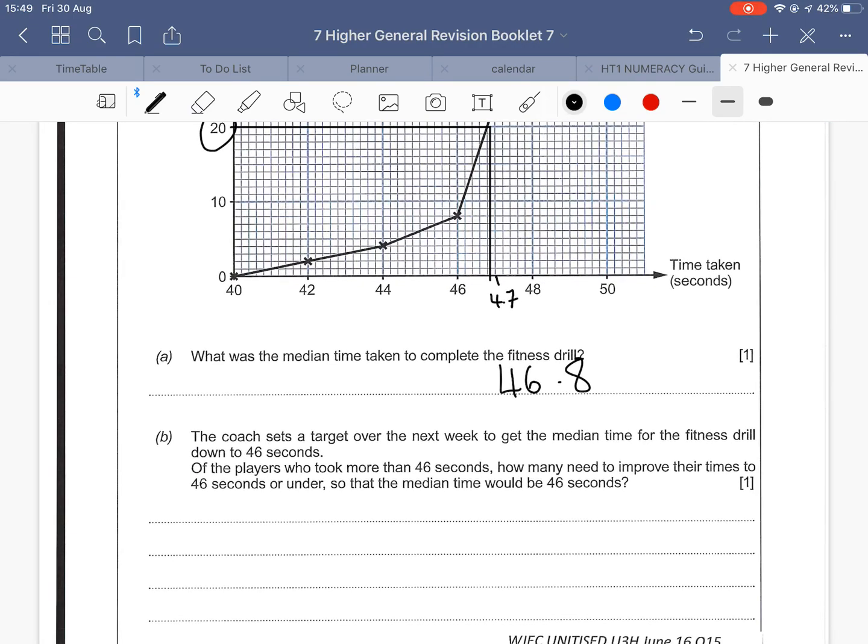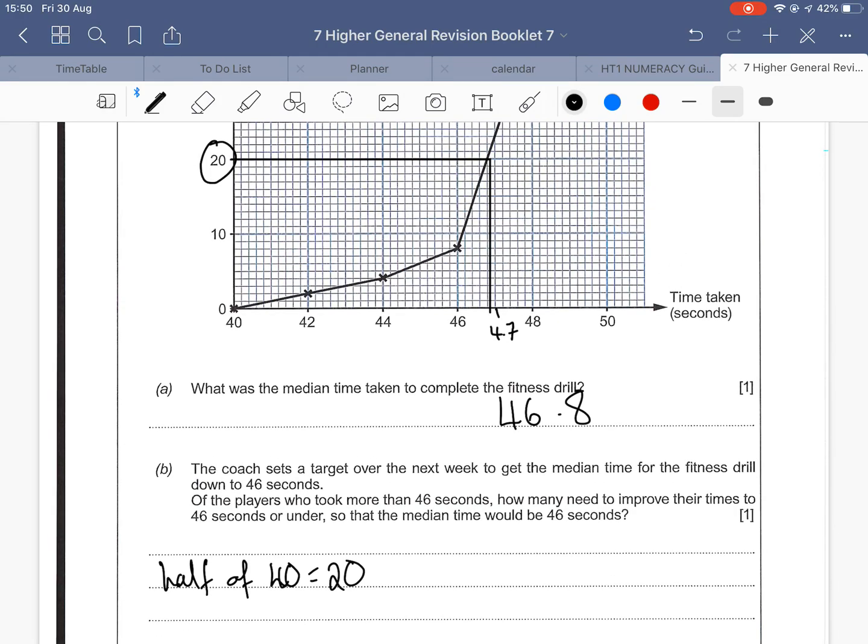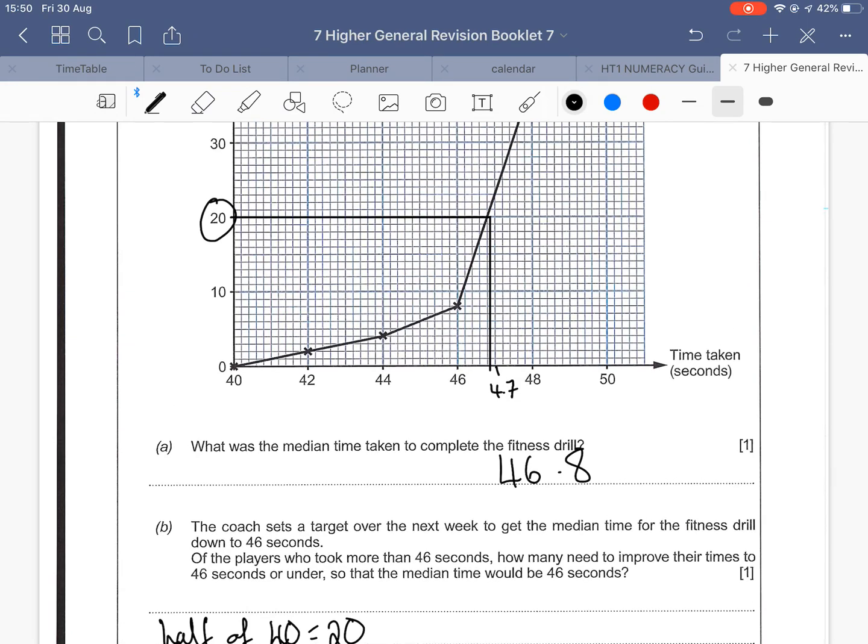The coach sets a target over the next week to get the median time of the fitness drill down to 46 seconds. How many need to improve their times to 46 seconds or under, so the median would be 46 seconds? Well, half of 40 is 20. So he wants the 20th person to be, well, it's got to be 20 really. Half of 40 is 20.